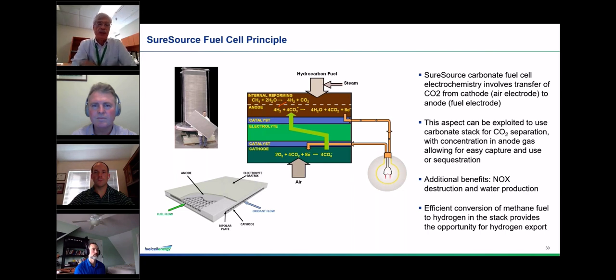Another benefit of the system is that it actually is a net water producer. So in certain areas, that can be a benefit depending on the type of plant and the water situation in the area. And this fact that we efficiently can convert methane to hydrogen, that's the basis for our hydrogen export product that I mentioned. But it's something that you can do while you're doing carbon capture as well. So it can be an additional revenue stream that can help the economics of carbon capture. So it's converting basically this fuel cell stack into an electrochemical reactor that's doing all sorts of other beneficial things. So the next slide, please.